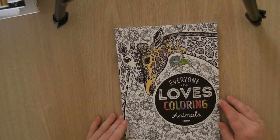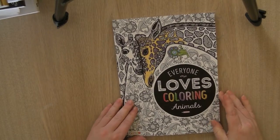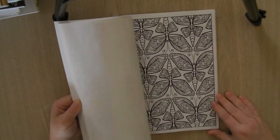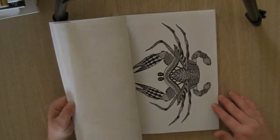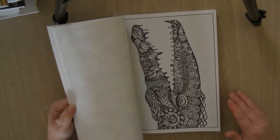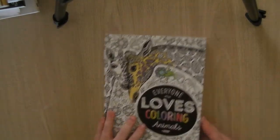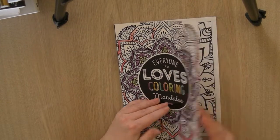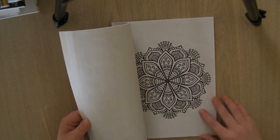And then this one is from the Dollarama. Yeah, it was $3. Everyone loves coloring animals. We get some pretty good books at our Dollarama, so I can't complain. You just have to go fairly often, otherwise you miss out on anything that's good because they get scooped up pretty quick. And this one's Everyone Loves Mandalas. And I got this one, I know I said I wasn't big into mandalas, but they're fairly big ones.